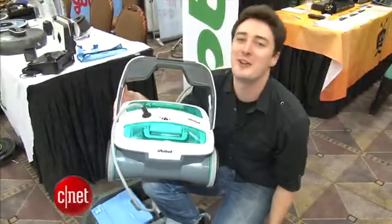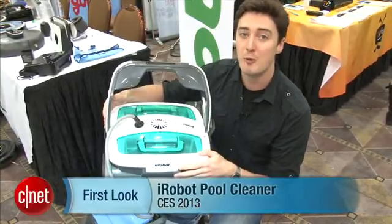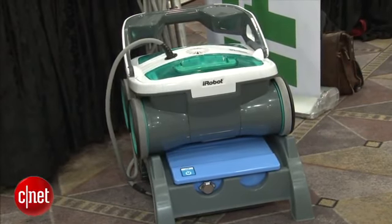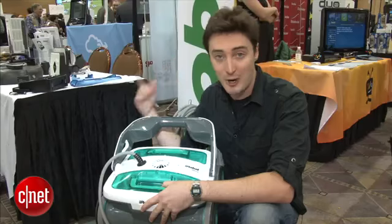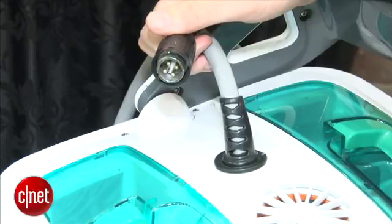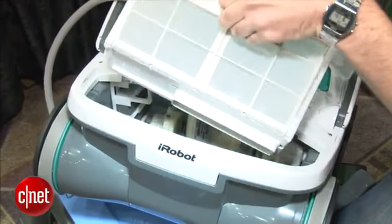Hello, I'm Luke Westway for CNET here at CES 2013. I'm hanging out with my new robot pal. This is the iRobot Mirror pool cleaning robot. Now, iRobot, of course, is best known for making Roomba, the vacuuming robots, but it's turned its attention to the difficult business of cleaning swimming pools. There are a number of features on this that aim to make it easier to use than existing pool robots.